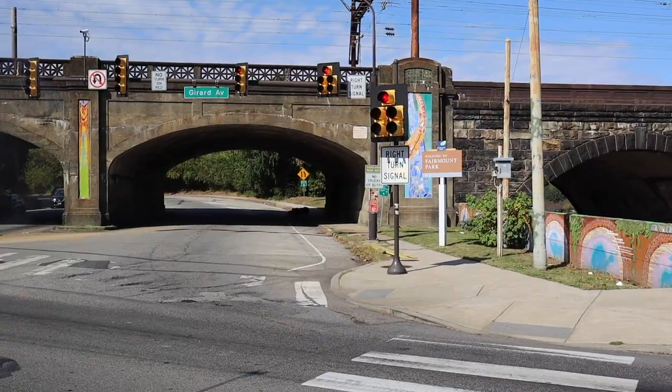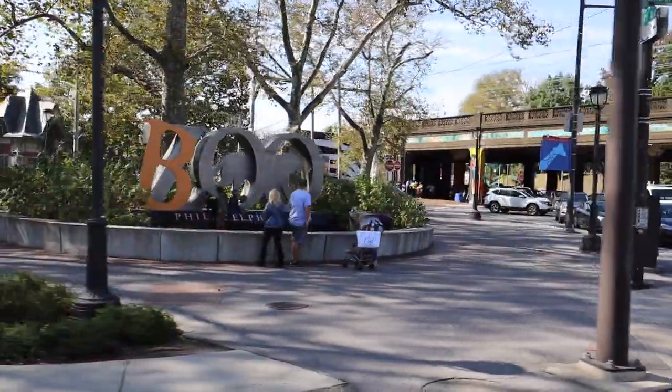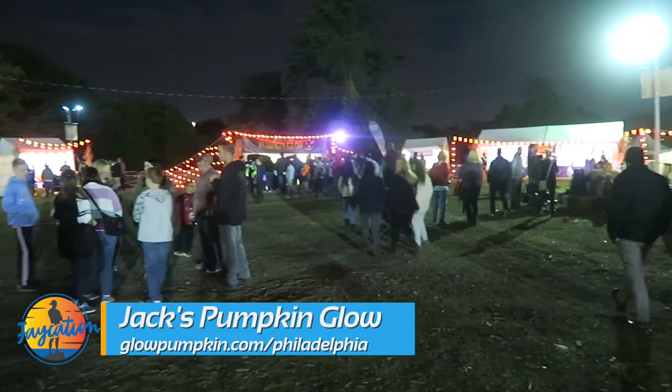Next on our trip, we made our way over to the Fairmount Park area where the Philadelphia Zoo and Jack's Pumpkin Glow are located. Parking at the Glow will cost you $5. So we're here at the Glow, Pumpkin Glow, so we're gonna see a bunch of carved jack-o'-lanterns and lit up pumpkins.